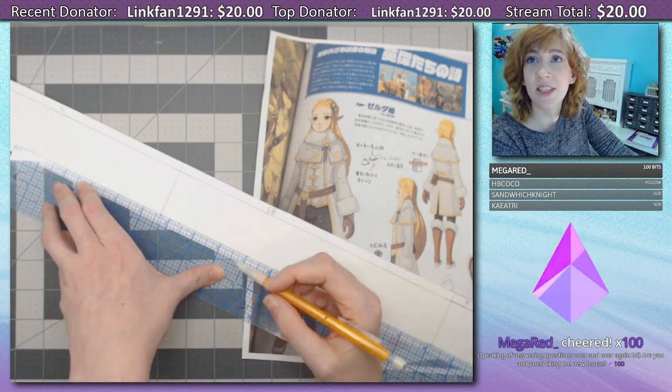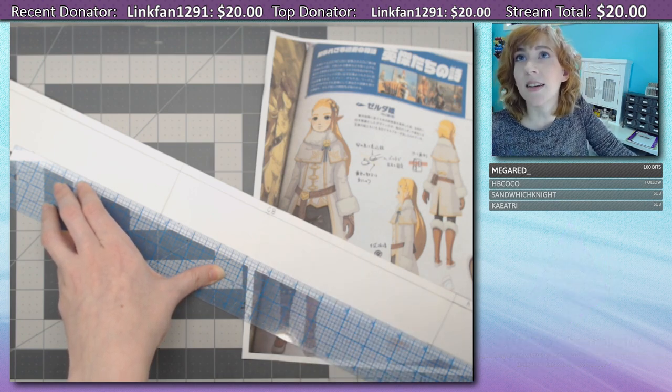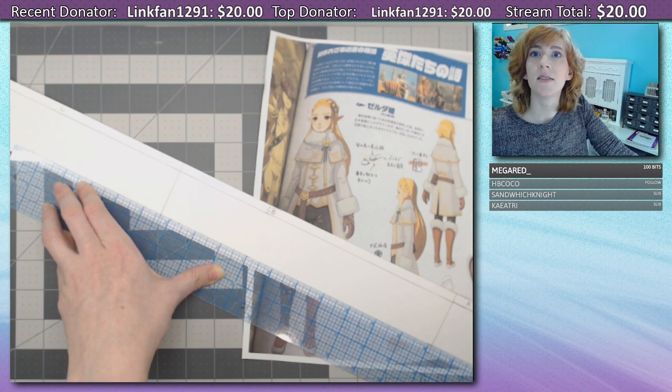Mega Red cheered 100 bits, saying, what's the note here? It appears so small on my screen. I have to open it over here. Sorry.